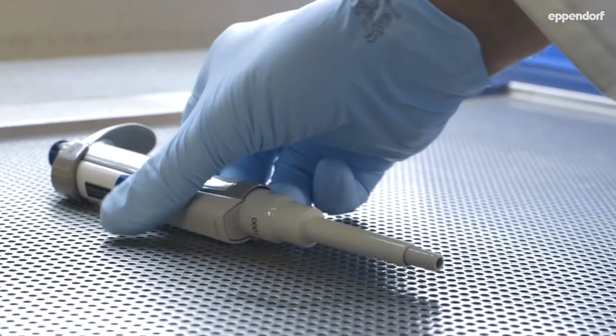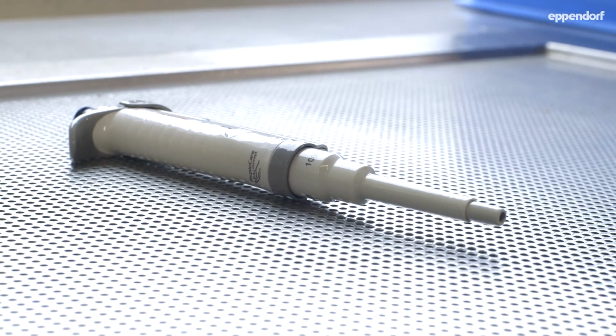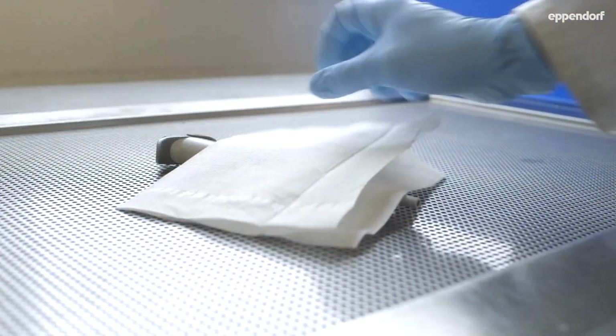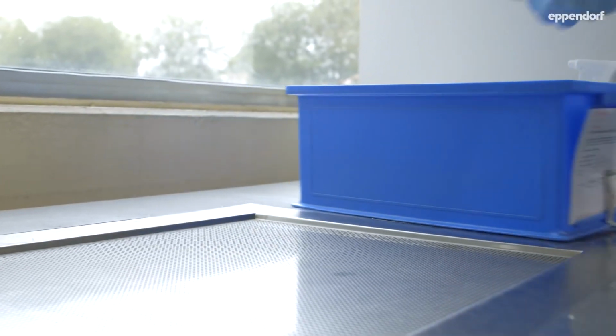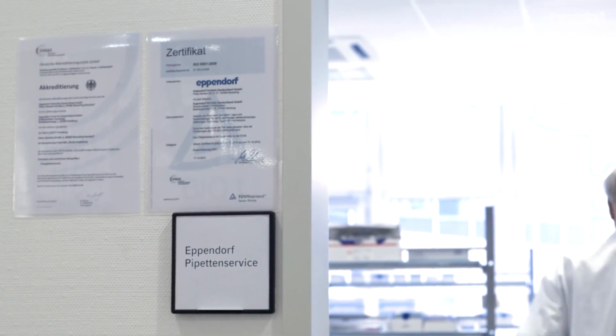After verifying the customer's declaration of decontamination, all pipettes go through an additional Eppendorf decontamination process before they are forwarded to our calibration facilities. In selected markets, our services are accredited by ISO 17025.